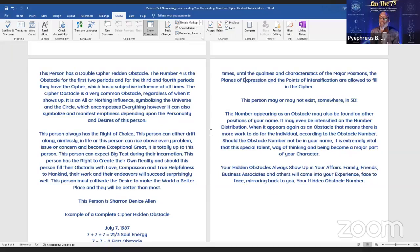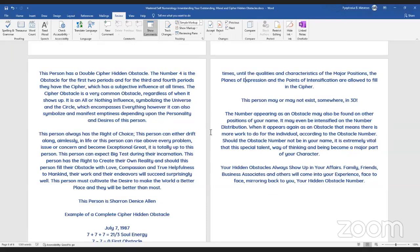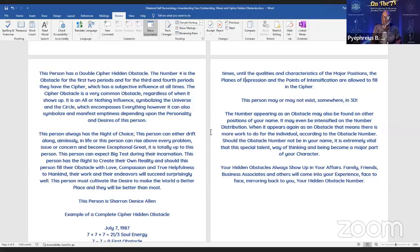It may even be intensified in the number distribution of your name. When it appears again as an obstacle, meaning it's in your name and it appears again as an obstacle, that means there is more work to do for the individual according to the obstacle number. There's more work for you to do according to that obstacle number.